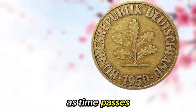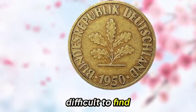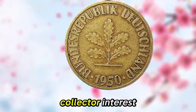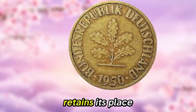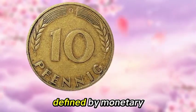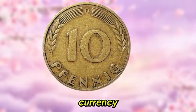As time passes, surviving high-quality examples become increasingly difficult to find, especially those free from zinc degradation. This gradual scarcity enhances long-term collector interest, and ensures that even such a small denomination coin retains its place in numismatic history. It serves as a reminder that value in coin collecting is not always defined by monetary worth but by the stories embedded within each piece of currency.